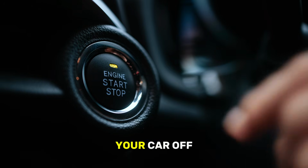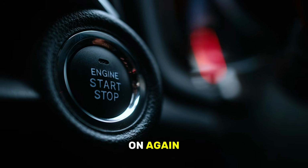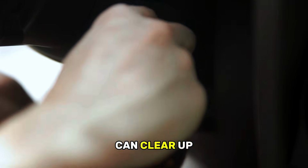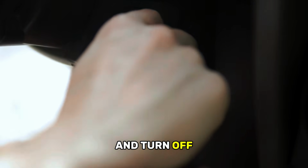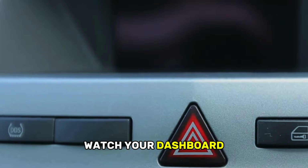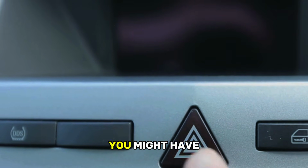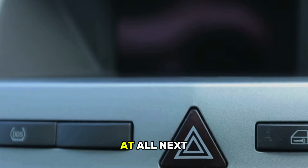First, try turning your car off and then back on again. Sometimes, just like with your phone or computer, a simple reset can clear up minor electronic glitches and turn off that warning light. Watch your dashboard closely as the lights reset. If the warning disappears, you might have solved the issue without any tools at all.